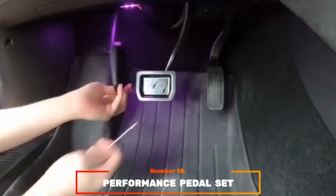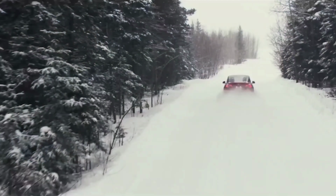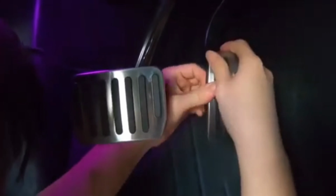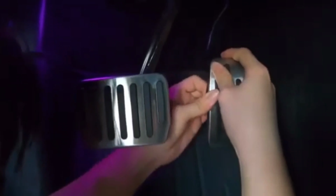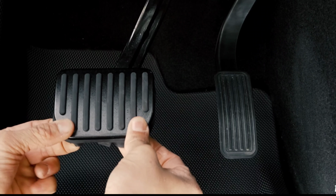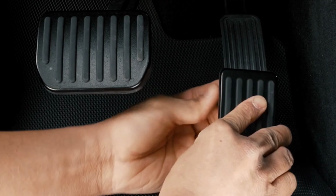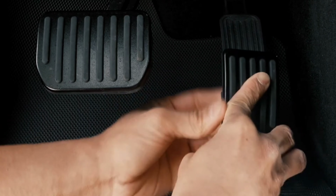Number 18. Performance Pedal Set. The brake and accelerator pedals on the Model S, Model X, Model 3, and Model Y are important, but they often get lost in the space under the dashboard. Every Tesla performance car comes with brake and gas pedals that stand out. They are made of brushed aluminum with black rubber strips that make them easy to use and don't slip.